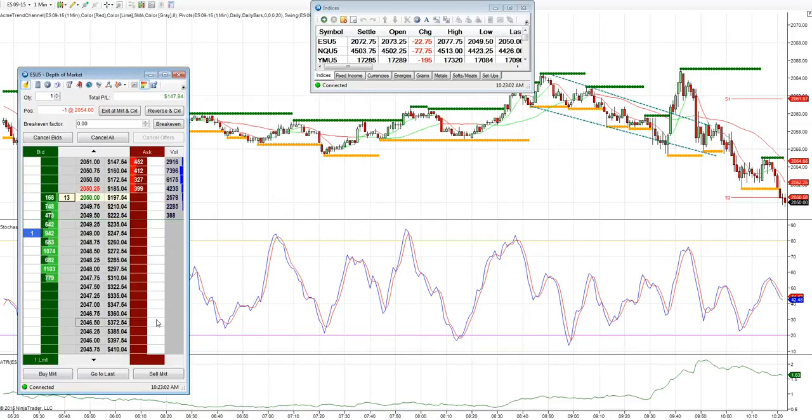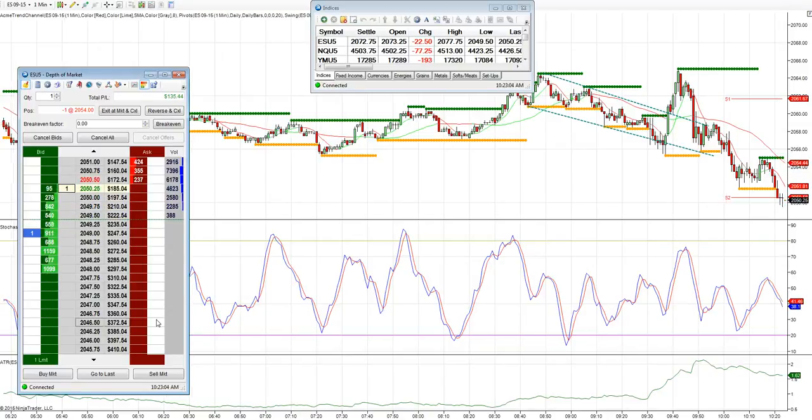It wants to test 49. Come on. Here we go. 49. That's it. Give me 49. It's not giving me 49. It's breaking back up. Didn't do the 49. 49.50 as far as it went.